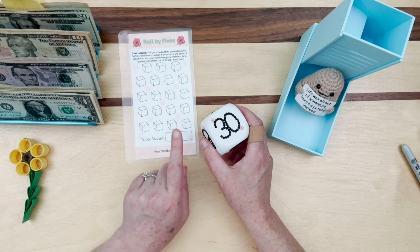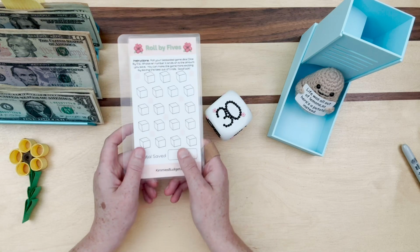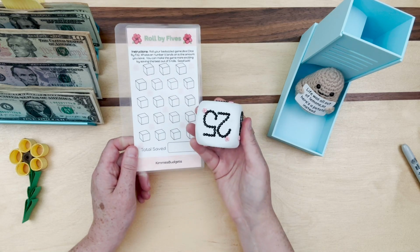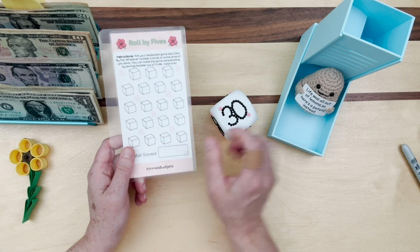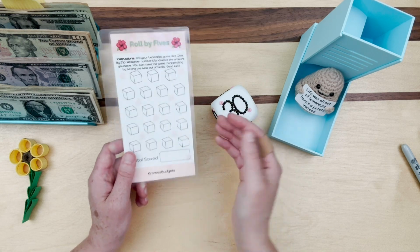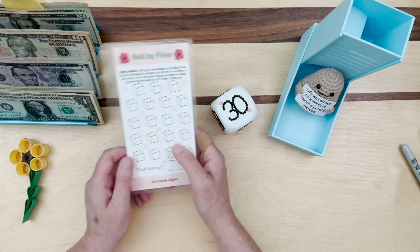I looked up the price today, and you guys, there's all these options. Kimmy gives you so many options so that if you're lower budget, you don't have to spend a lot. So you don't have to buy the die. You can use your own die for the game and just buy the challenge. Or you can buy the die and the challenge, but you get to choose whether it's laminated or not. So it's a little more expensive if it's laminated. If you notice, she left an edge in case you want to punch it and put it in a binder.